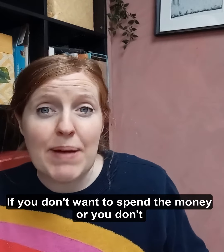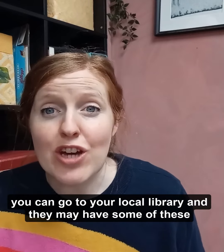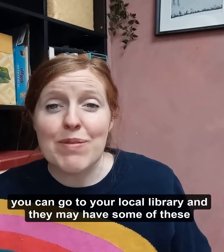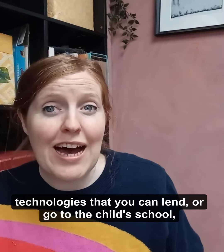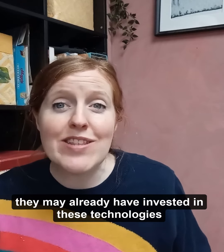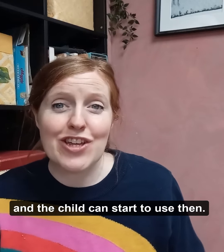If you don't want to spend the money or you don't have the money to spend, what you can do is go to your local library and they may have some of these technologies that you can lend, or go to the child's school. They may already have invested in these technologies and the child can start to use them.